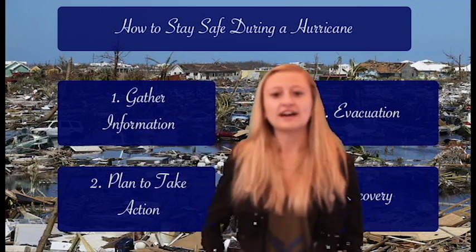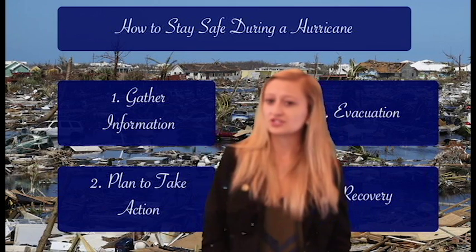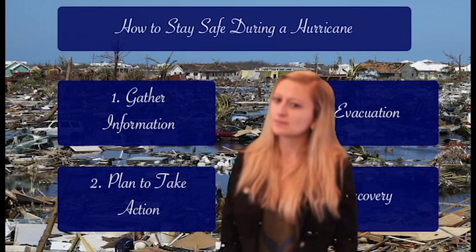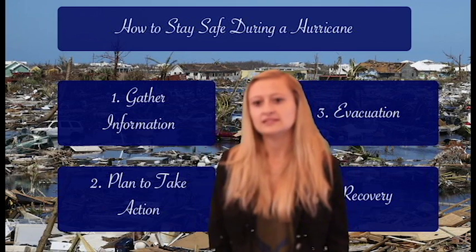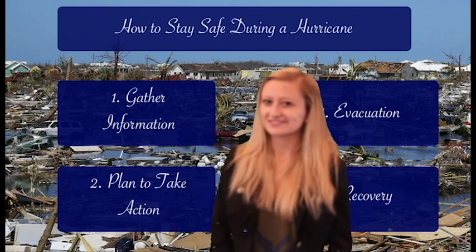First, you should gather information about the storm. This means you should research and figure out how likely it is for your home to get struck by major storm surge, flooding, high winds, and other traumatic events.